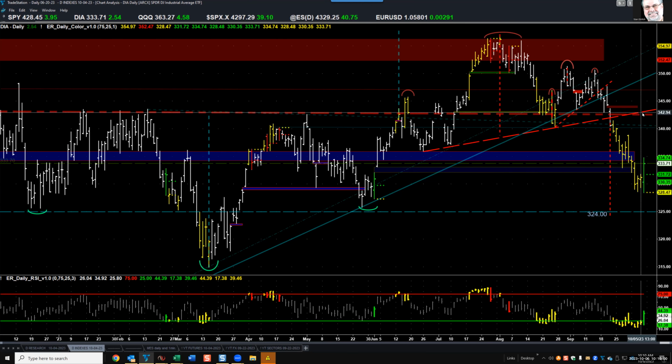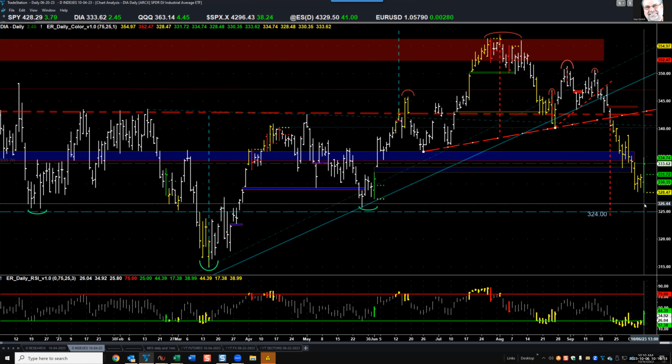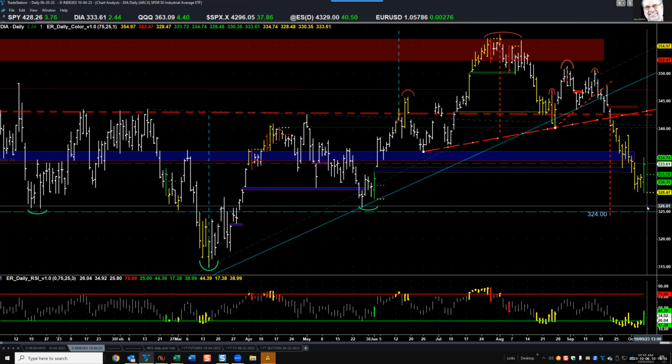We have the neckline way up here, and the DIA double bottomed out over 3 days. Very minor pattern, but everything is there for the October lows. I've got to tell you, I'm kind of excited about this. It may get a little tricky in the next couple of weeks, but so far I'm hitting the bell, ringing the bell. This is it.